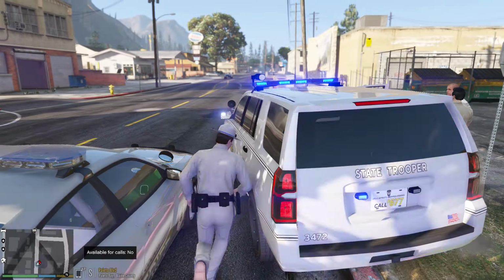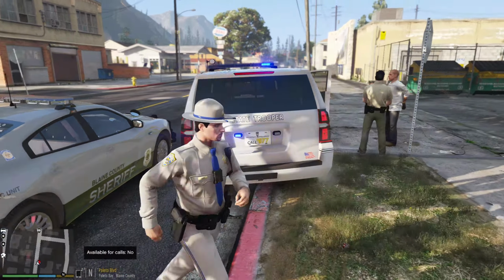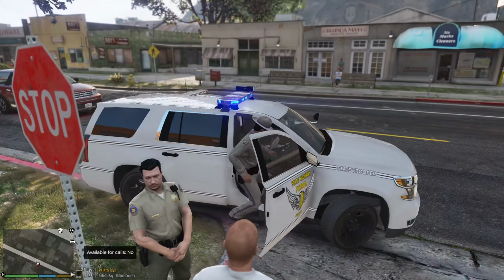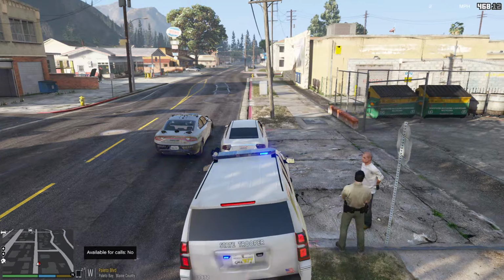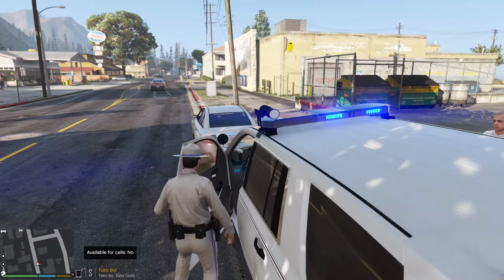Can we get traffic flowing again? Come on. Oh, come on. I'm going to have to crawl across the damn center console and laptop and everything to get traffic flowing. I just about knocked out my supervisor with the door.